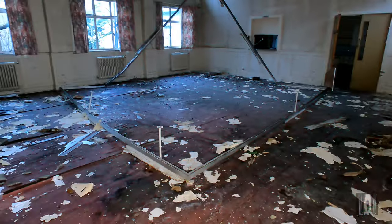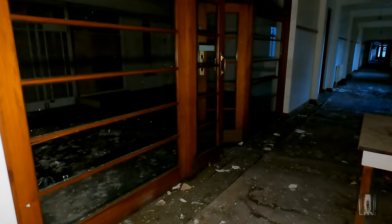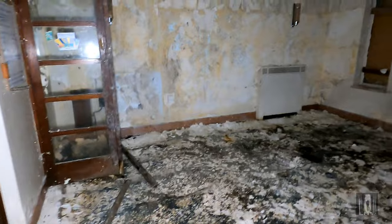Wow, another really badly decayed room. Look at the decay here. Look at these nice gold fittings on the door handles. Isn't that amazing, this nice wood joinery set up here. It's very nice. This could have been one of the entrances here. Man, the floor's soft in here. Look at the paint peel in here.